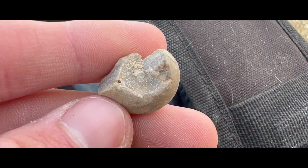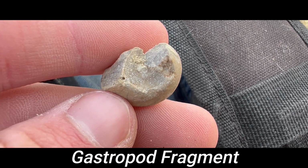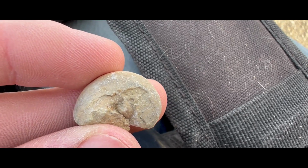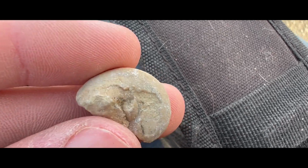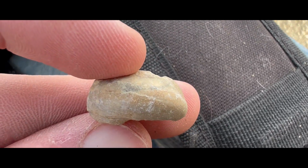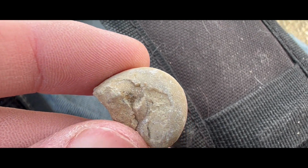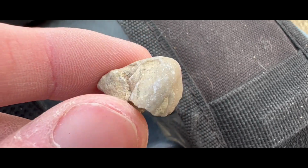So here's the nice Gastropod fragment we just picked up. Real big, that's for sure. It's got a nice side profile to it as well. I'll be taking that home with me.